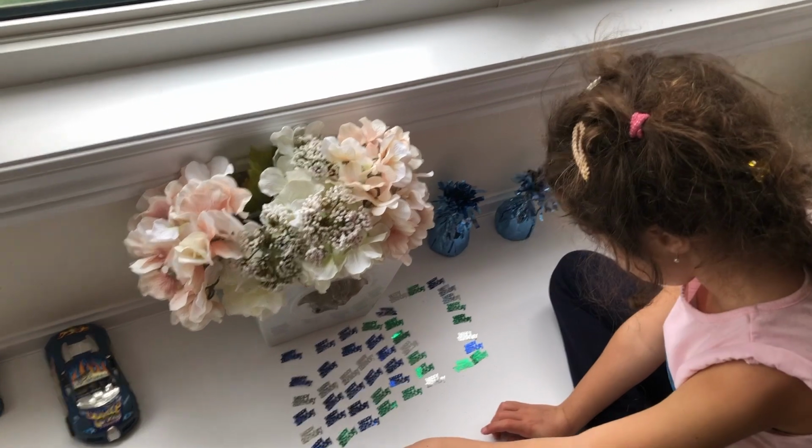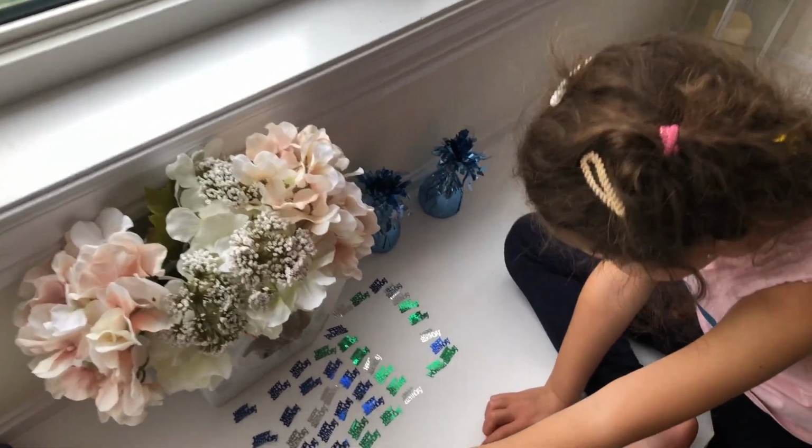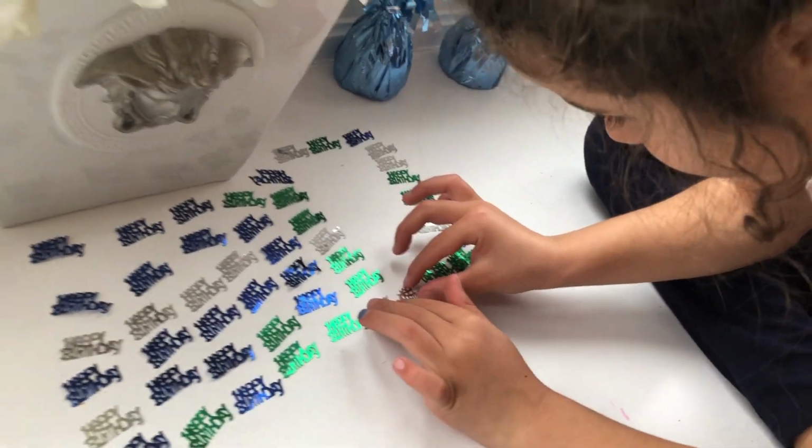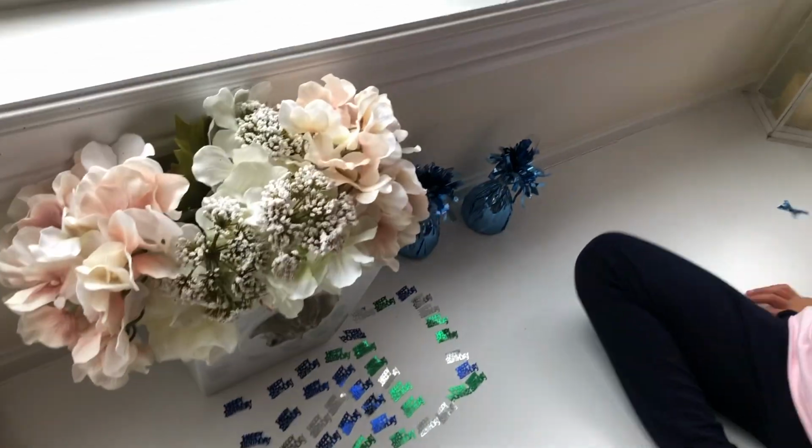Hi, Mia. Are you decorating for your brother's birthday? Yeah, I'm super excited for my brother's birthday that he's turning three. He's turning three? You're excited? Yeah. Oh, that's so sweet. I love your decorations. They're so pretty.